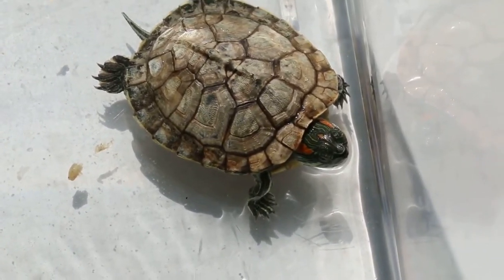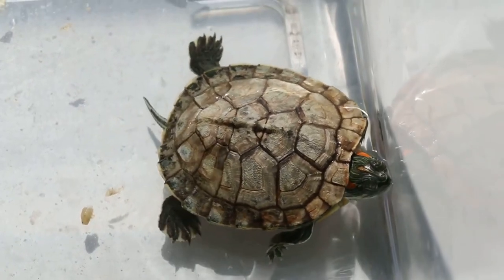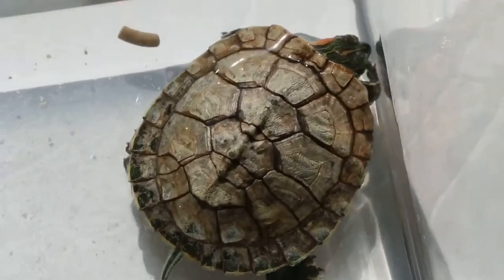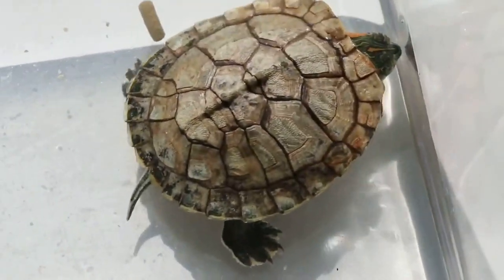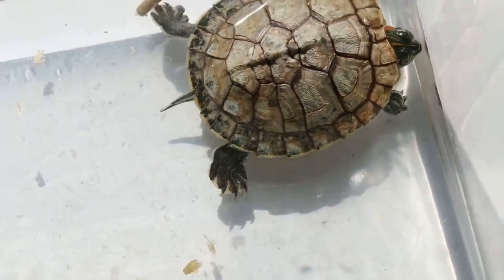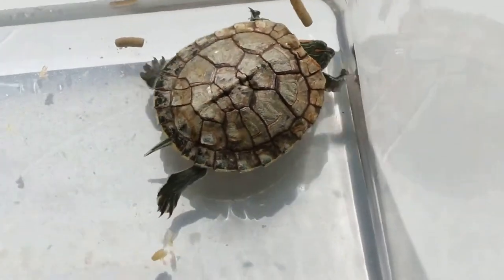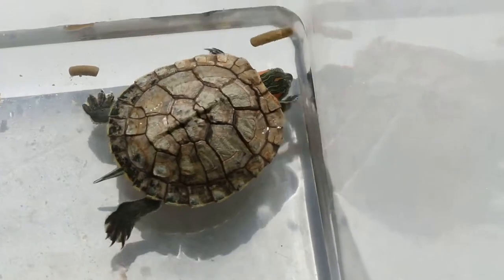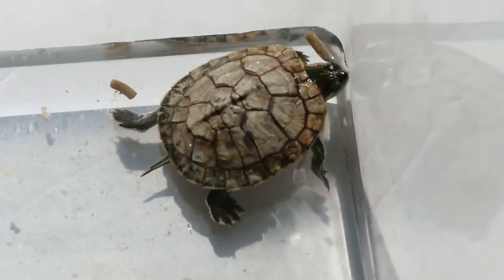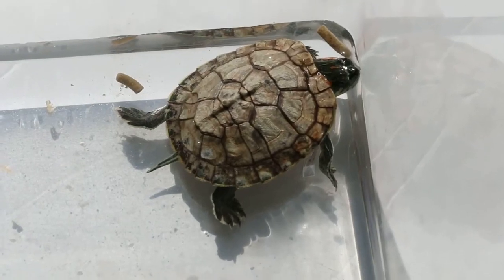It's been warded here for about 7 days, and the eyes are open now, and you can see that the shell is much drier and better. So we hope his appetite will return and it regains its good shell.